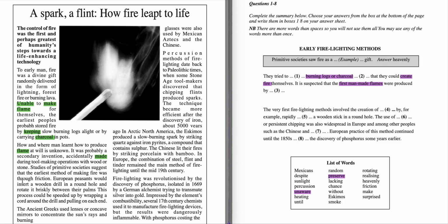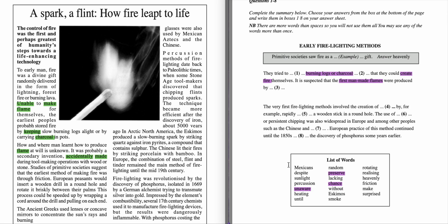So it was accidentally made during tool-making operations. So in the third question, we're gonna say accidentally, or how exactly it was done. It was done accidentally, or by the synonym. Accidentally is going to be chance, by chance. So the answer to the third question is going to be chance.